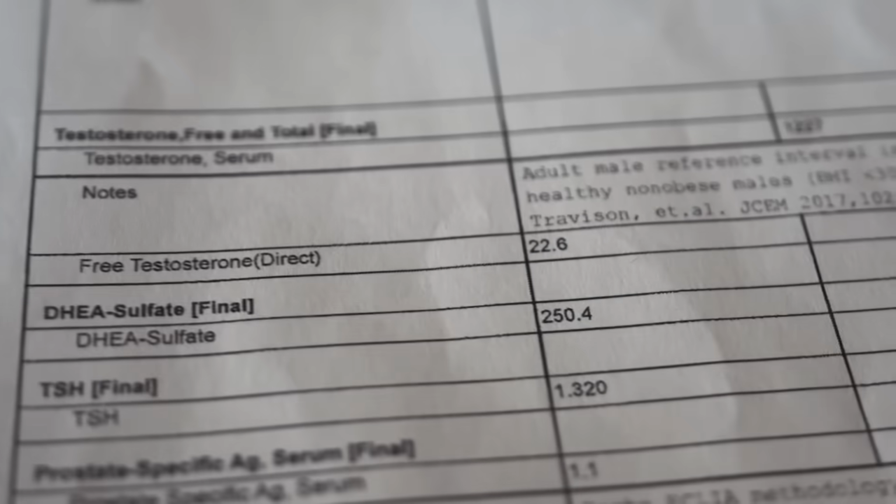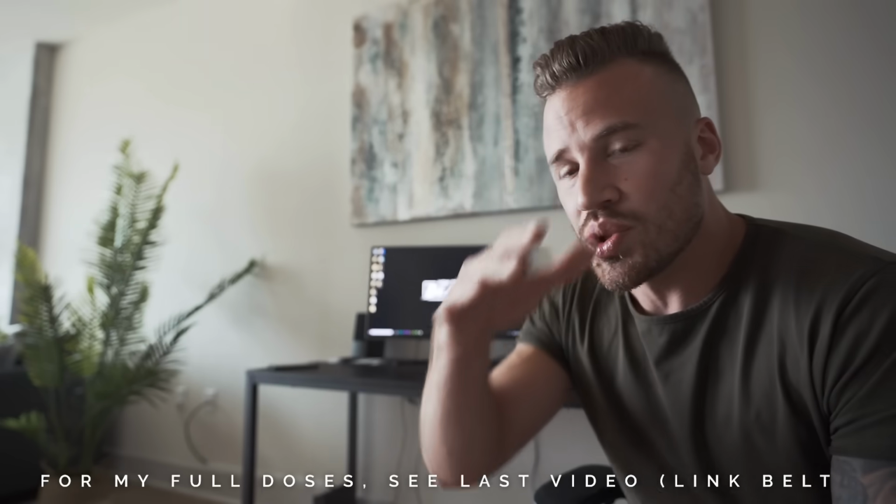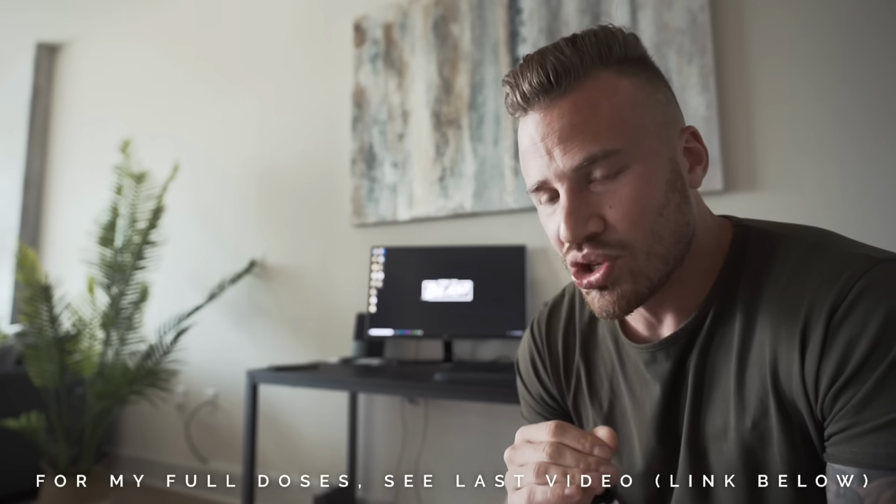So when we look at my free testosterone, you can see it's 22.6. The normal range here is 9 to 26. So I'm in the middle of that range, a little bit towards the top. And you have to keep in mind that when I got my blood work done, it was the morning before my next injection. So the levels on this test are a little bit lower than average. My free testosterone is probably normally a few points higher than that. So right at the top end of that normal range. And that's exactly where I want it.